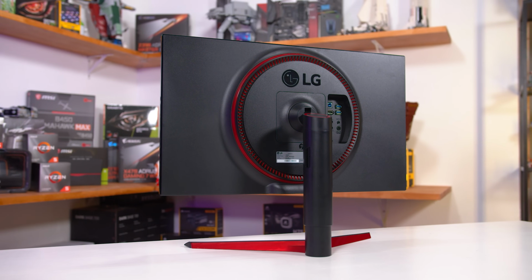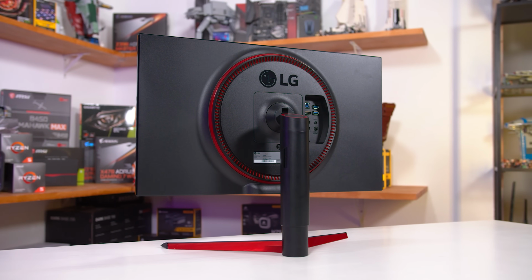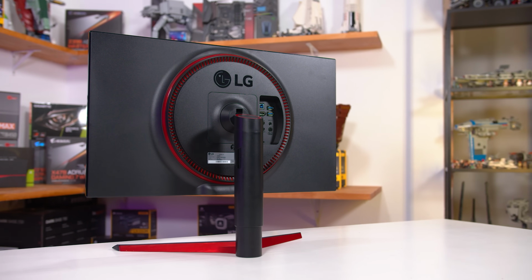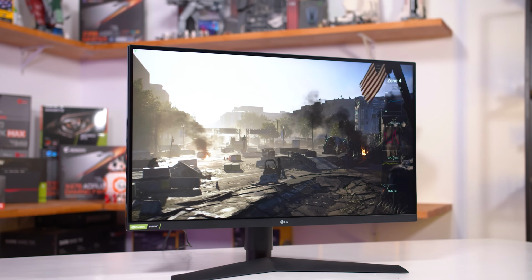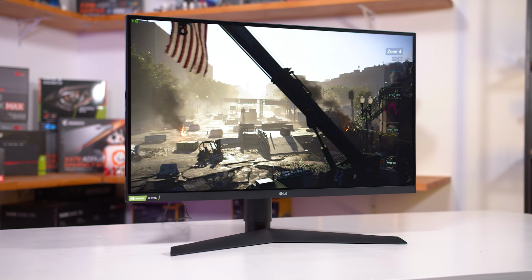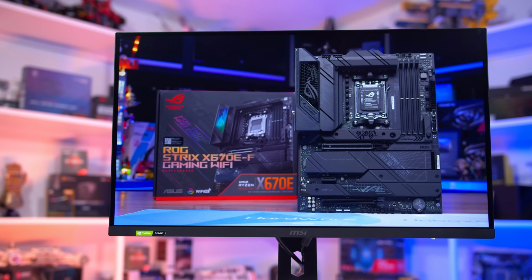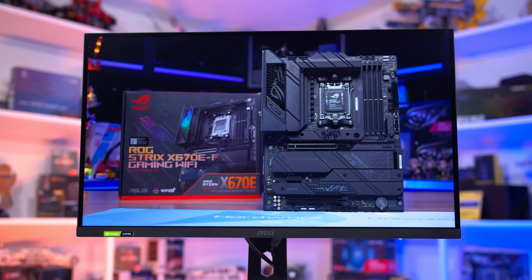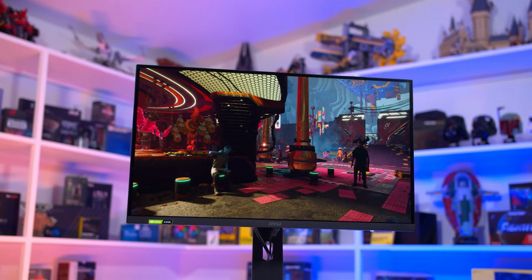The LG 27GL850 is slightly faster and a bit better tuned than the MSI, offering around a 20% performance advantage over the AOC Q27G3XMN with little to no dark smearing. The G274QPF-QD is more like 15% faster, again with no visible dark smearing, also providing a better contrast ratio and wider color gamut compared to the LG.